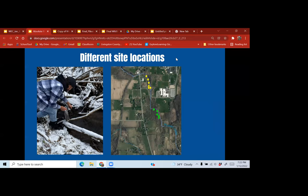Hi, I'm Anna, and I'm going to talk to you about the data that we collected. Here you can see a GIS map. Here's the ditch section, and the green dots are the sites where we took our samples, and yellow is the natural section and the sites where we took our samples. And then we have Caden taking a natural leaf pack sample.